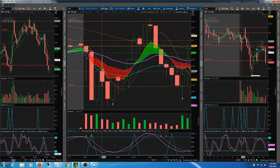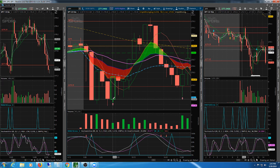Got in right here at the beginning of this candle, rode it down to here, and it bounced a little bit, and I got out right there. So that's the kind of plays I like looking for. That's the kind of trades I was making when I ran my paper trade account from 2,000 to 7,000.